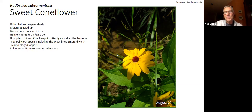It's also considered to be longer lived than either the black-eyed Susans or the brown-eyed Susans. It will get 3 to 5 feet tall if it's happy, and it will branch and produce more blooms. This was a new plant here, so I don't have a real mature plant yet, but another nice plant.